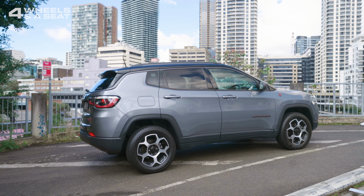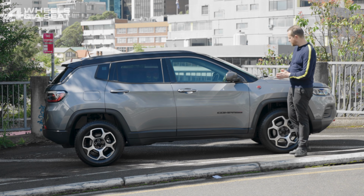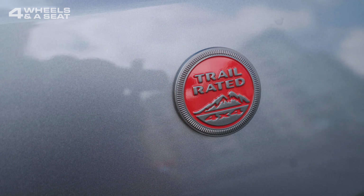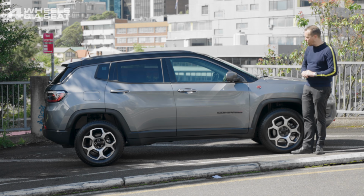Now, although this is officially categorized as a compact SUV, as you can see side on, it's really not that small. It's almost edging into mid-size territory. It's got a trail rated badge here, just to remind you that this car is authorized for serious off-roading by Jeep. As you can see, it's got a fair bit of ground clearance too, allowing you to climb over obstacles.